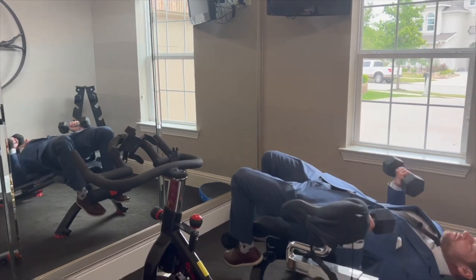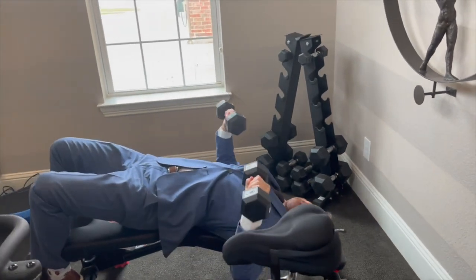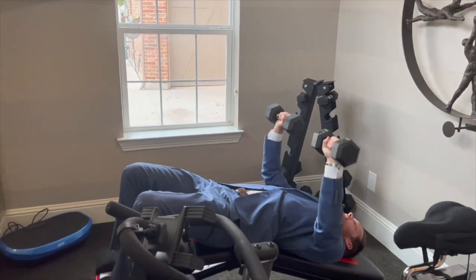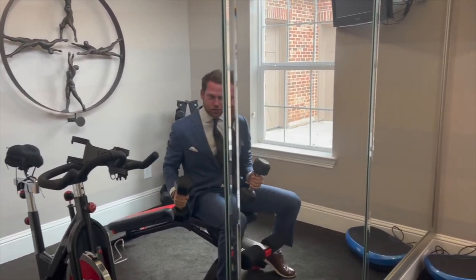Usually I'd be using hundreds. These are only 15s because I'm just trying to simulate. Then you can get a workout, roll out of bed, get your workout, go get a shower, before you even walk out of your owner's retreat, baby.